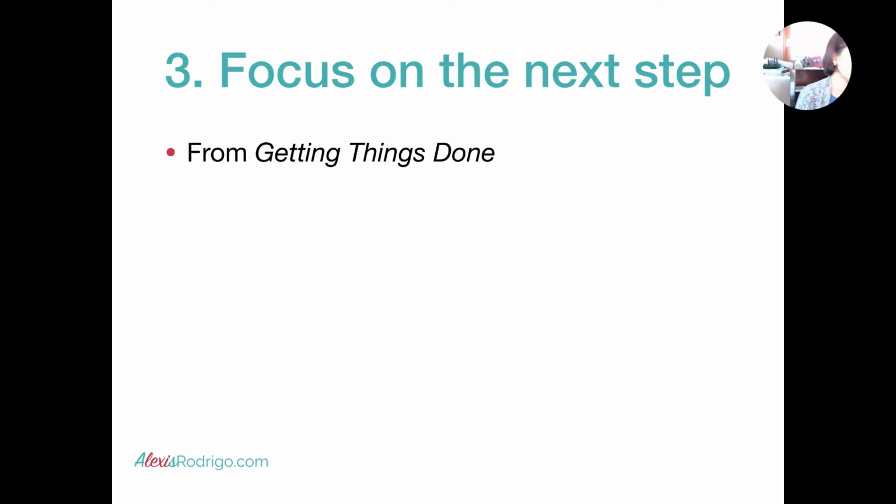This is what I learned from the book Getting Things Done by David Allen. So what he learned is just to focus on the next step. Okay? What's the next step? Do that. What's the next step? Do that. And in order to do that, we need to know what the steps are.